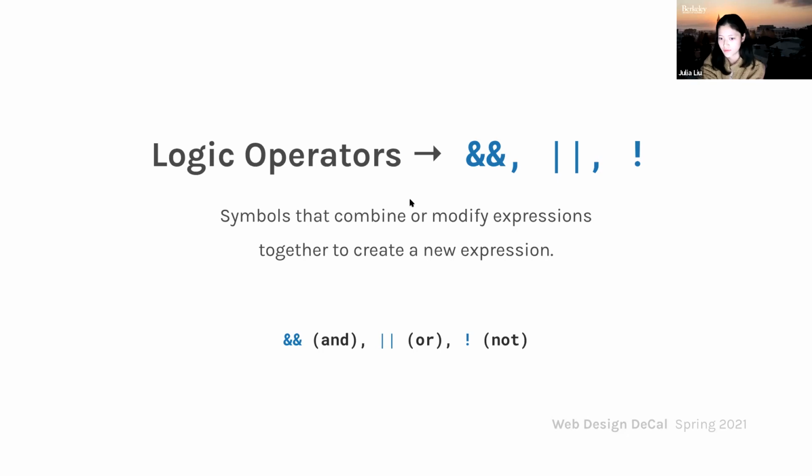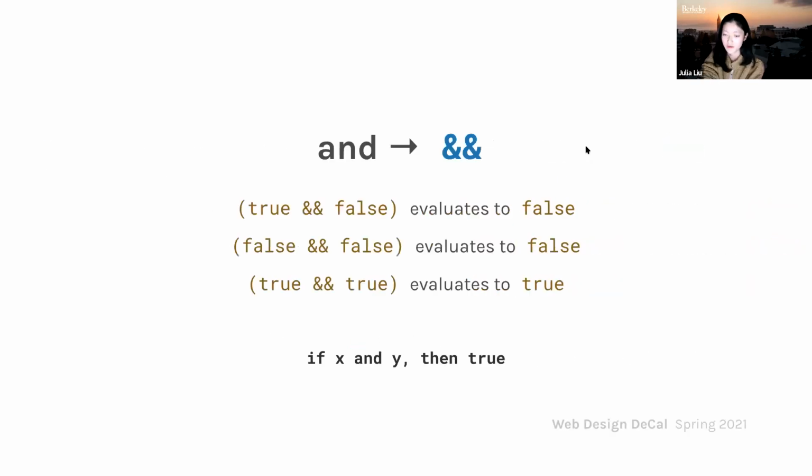And here are some examples of that. To use the double ampersand symbol, which is the and operator, we can compare two different conditional statements. Here we have true and false. This is false because you have the false here in the statement, so you can't be true and be false at the same time. So that evaluates to false.